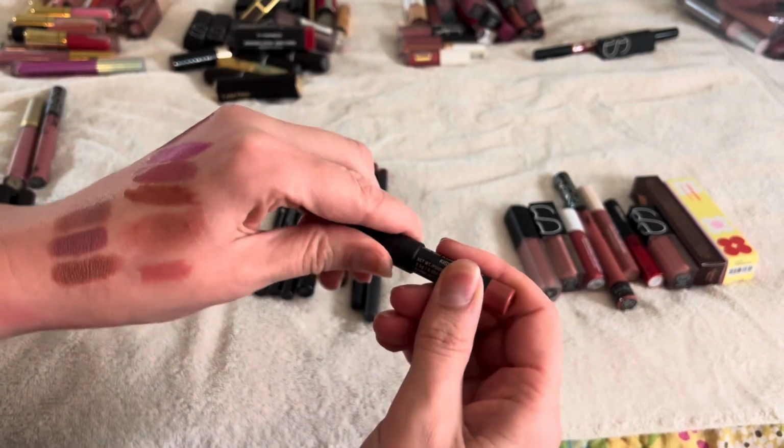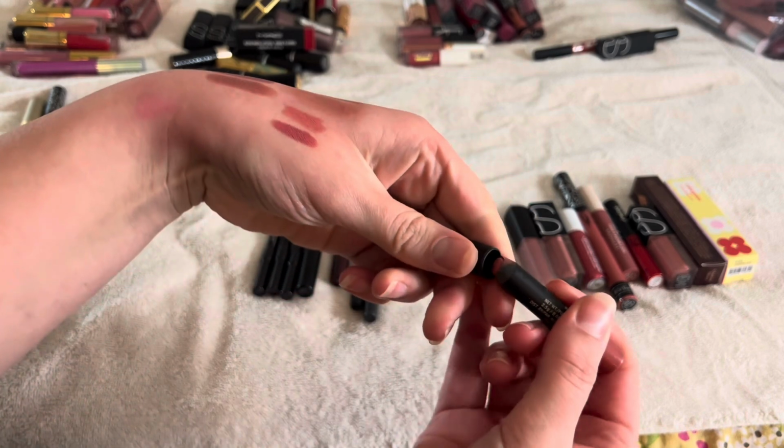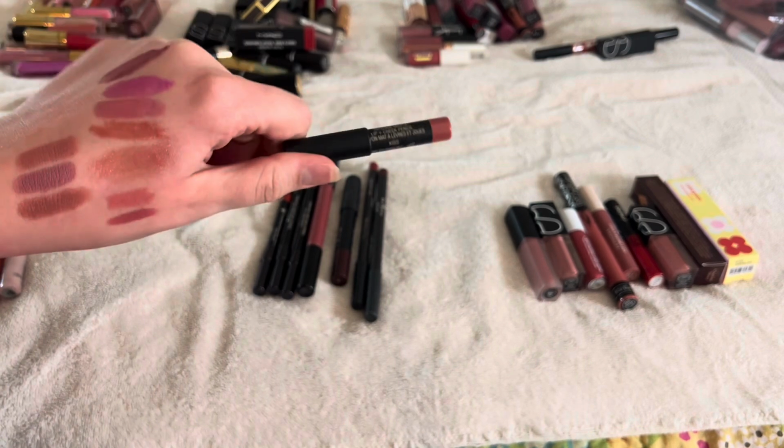These Nude Sticks Matte Lip and Cheeks, I've used up a bunch of them. This shade is really gorgeous, so I'm going to have no problem using this up someday. This is in the shade Kiss, by the way.